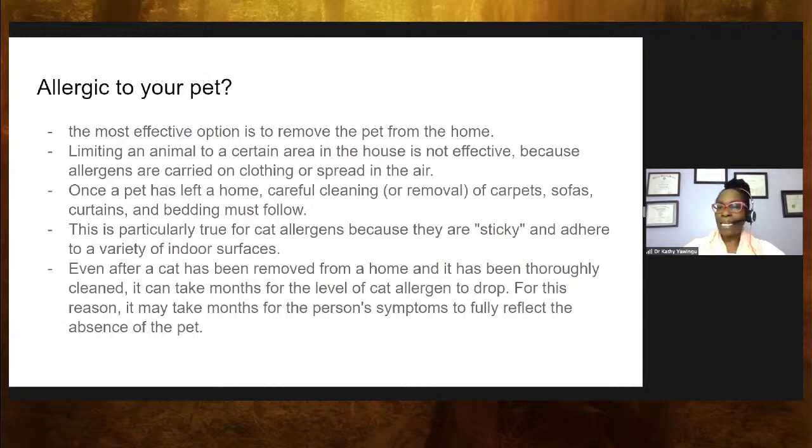If the pet is in the home and you can't get rid of it, you at least want to limit your pet to certain areas of the home. Even though I have to let you know that limiting your pet to just, say, the basement or just the living room doesn't solve the problem, because their little protein particles from their saliva and their hair travel on your clothes, travel on your skin, and get through the air vents in the house so that all the rooms get their allergic protein, and you will still suffer just because your pet is in the house.